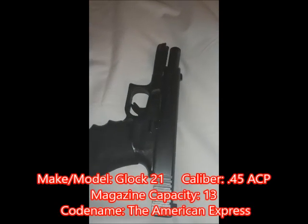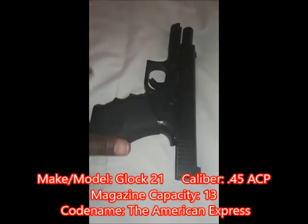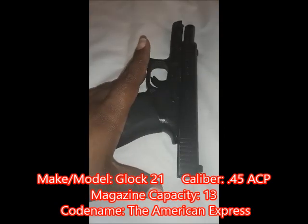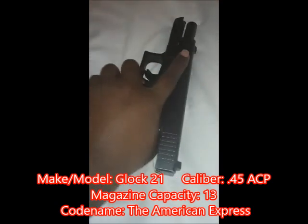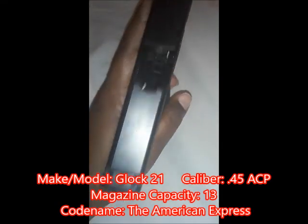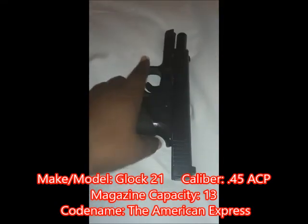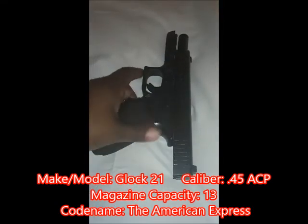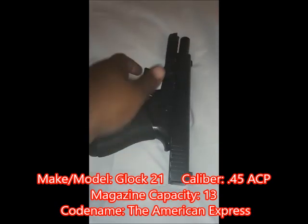Hey, welcome to another edition of The Gun Show here on the Survivor's Edge. And today we're going to be taking a look at the Glock 21. This is my personal firearm, and basically this is a .45 caliber weapon. And as you can see, practicing gun safety, there's nothing in the barrel and no magazine in the weapon. Now, obviously there's no external safety on this Glock, just as with any Glock.